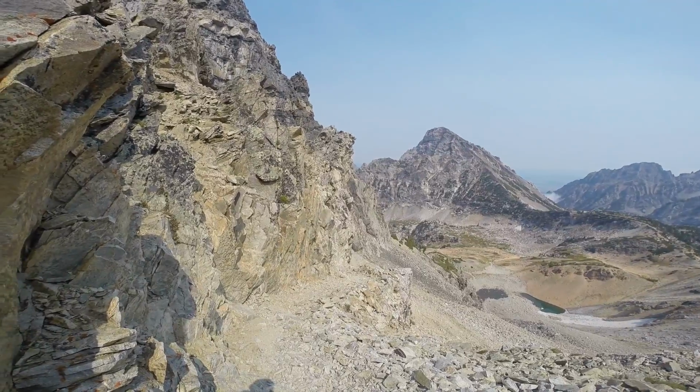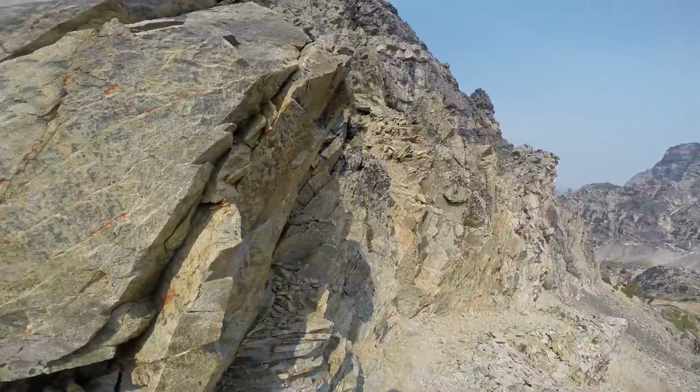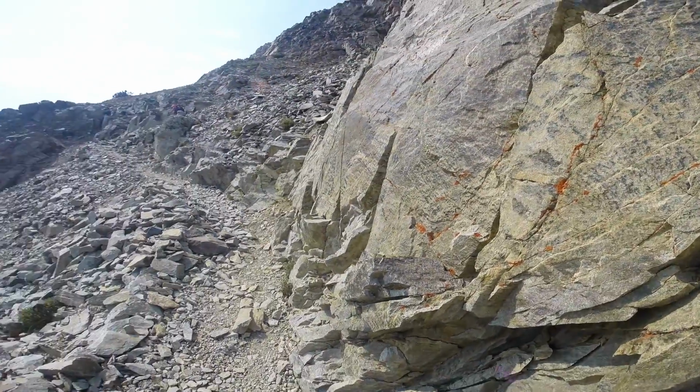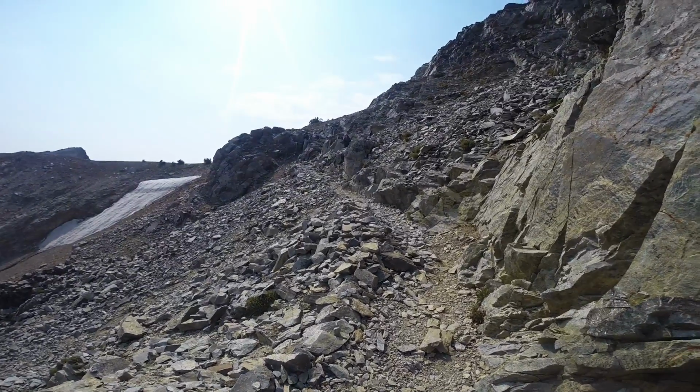Quite the trail they put into the side of this hill here. I want to turn towards the hill. See it coming up here.